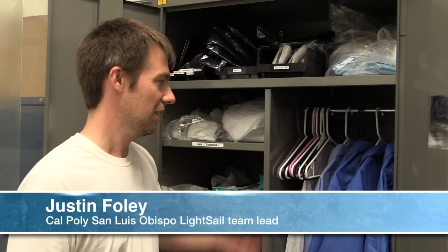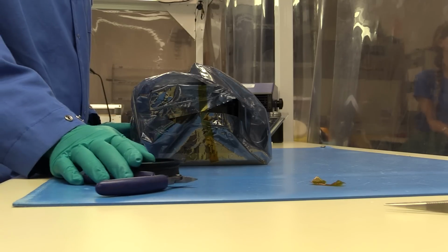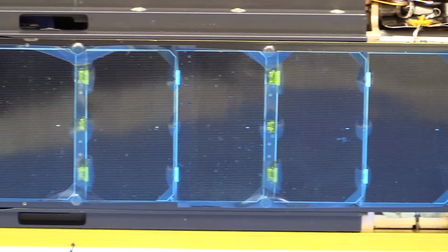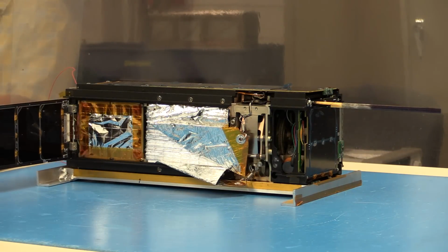Flight hardware is usually kept pretty clean, so most of the integration work goes on in the clean room. In order to go into the clean room, we need to dress up. We've got coats, hair covers, shoes, booties, gloves, and we're going to put all that on before we go inside. This is the LightSail flight unit. On the outside, there's all the solar cells. These generate power for the spacecraft. These are deployable panels that hold the solar cells.